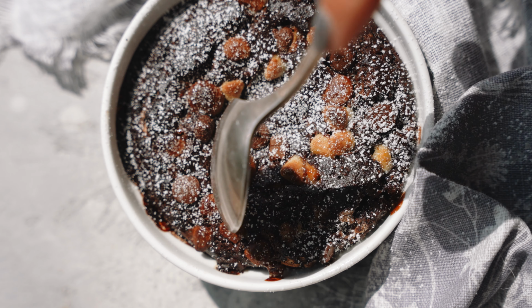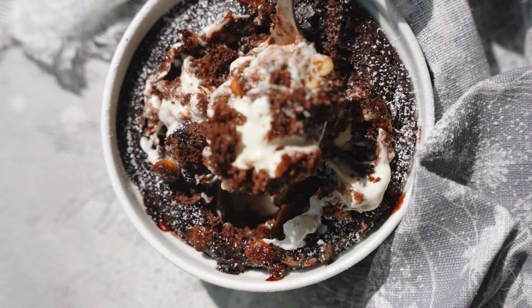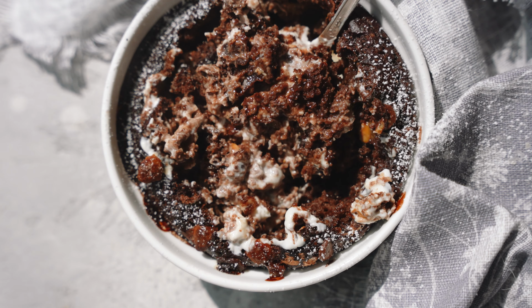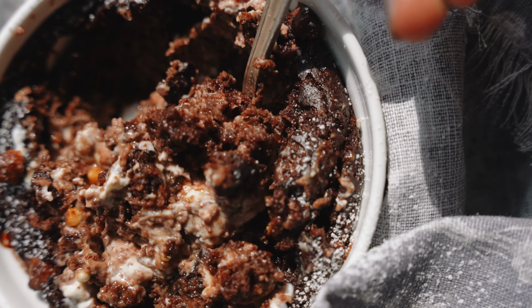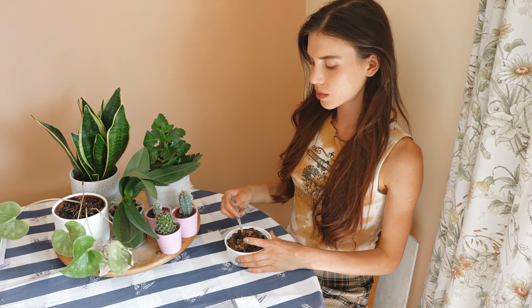it in the oven. And you want to bake it at 180 degrees Celsius, which is 350 Fahrenheit, for around 25 minutes. And as you can see, it results in a mousse-like incredible consistency, and the cream cheese just makes the most exceptional finishing touch.